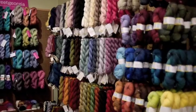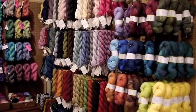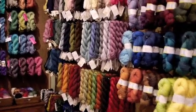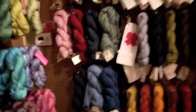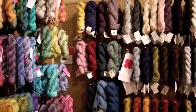From Blue Sky Alpaca, we have their Alpaca Sport in the melange colors, and then also the Alpaca Silk, which is lovely and luscious and wonderful. Tucked in the corner, slide in. Yeah, can you tell I'm not a video person by nature? I'm a knitter. I do video on the side. That's Shalimar, which I featured way back when in one of our earlier ShopCasts.